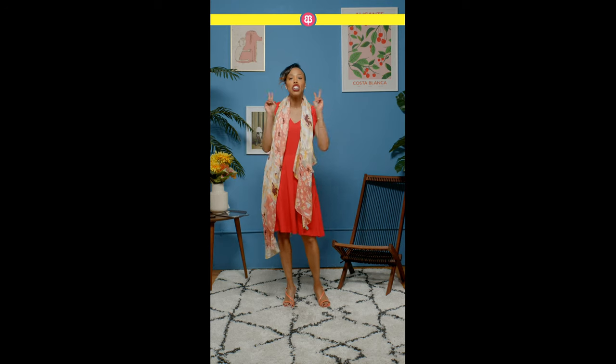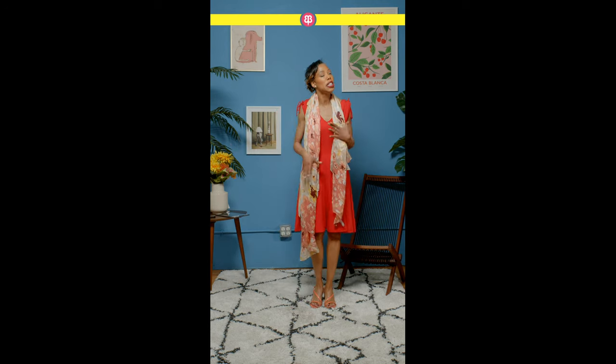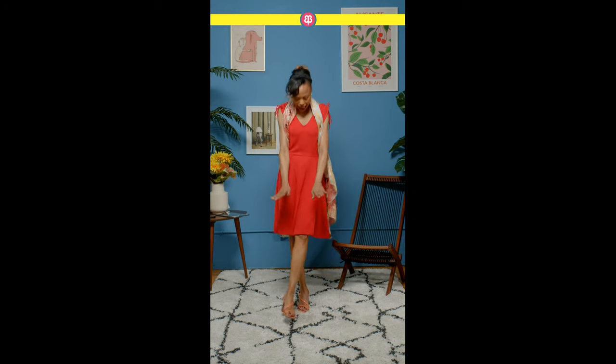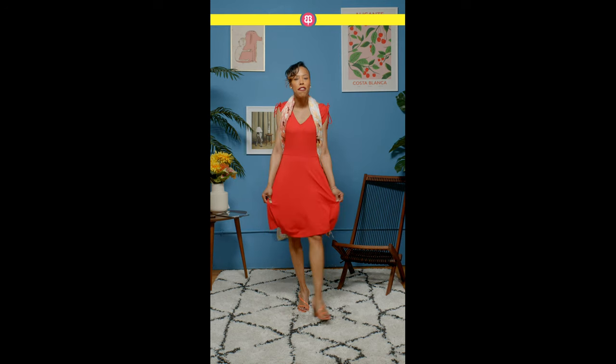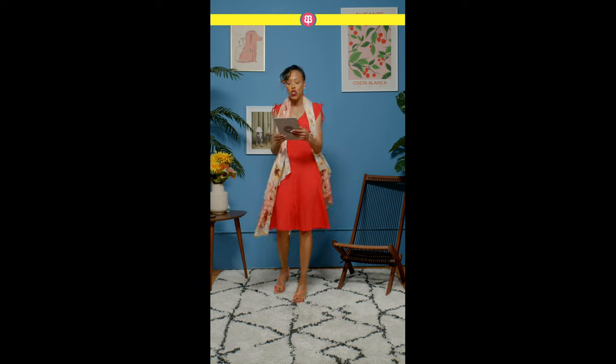Did I tell you, this is our second drop in dresses. So this is an exciting moment. It's similar to the canopy. Let's get into where it hits. It's going to hit right at the knee. I'm about 5'6½". So it's a classic A-line fit. So I think you will really enjoy the flow.